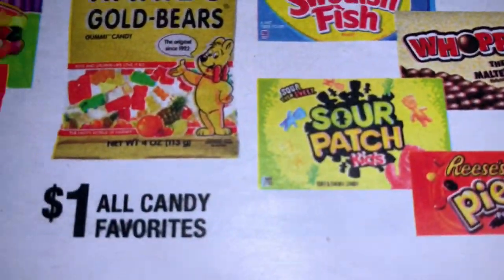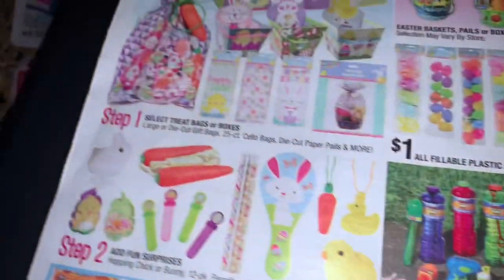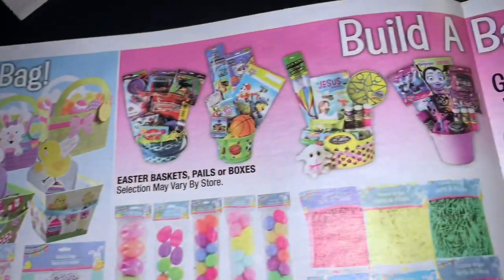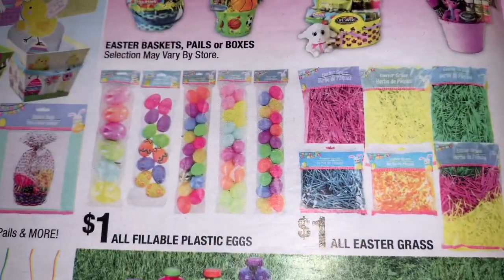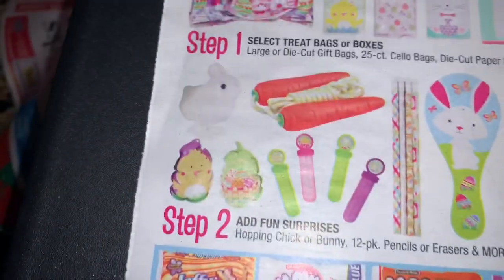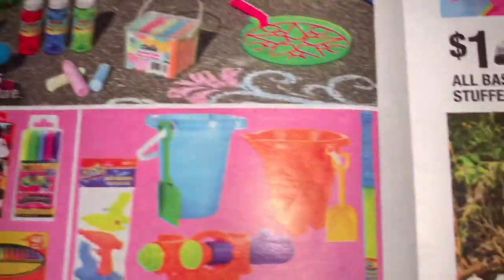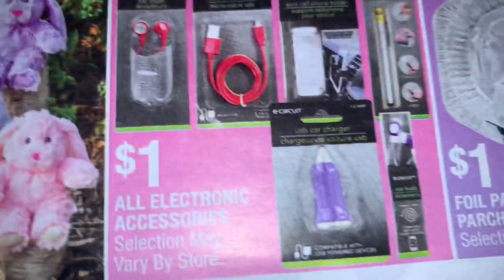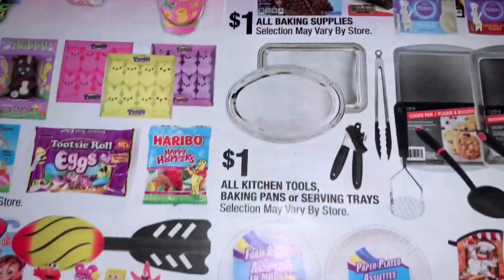And see, this here, them boxes of candy, if you want to make the big kids one. Look at all this here, y'all. The little sacks, if they don't want a basket. Look at all that. They say, build a basket. Here's the little grass. Here's the little eggs. You got the jumbo bubbles, all of that stuff to make a basket. Y'all see that? Oh, you got the little stuffed animals. See, I should have went here. I should have went here and got some stuff.